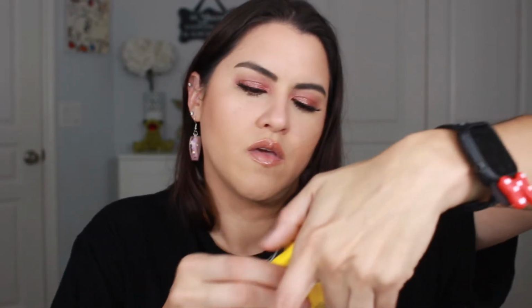Okay, and this is another tamarind. This is called De La Rosa, and it says that it's covered in chocolate. I've never had one of these either. Not sure what's in it. Wow, that's sweet. Oh, that's so good.